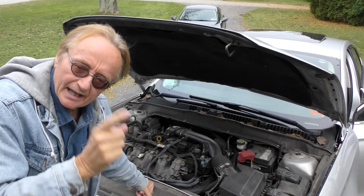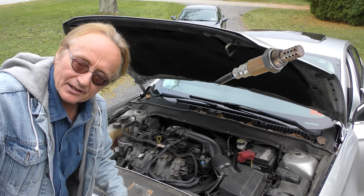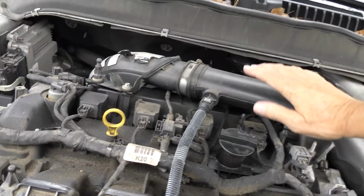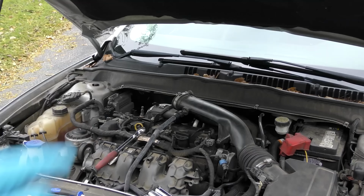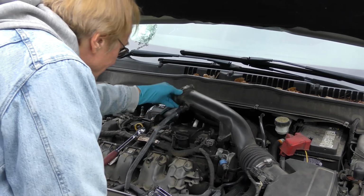Since it's a 4-cylinder, it only has one oxygen sensor, and the data coming off the number 1 oxygen sensor is really bad. And I can definitely feel a misfire. It keeps talking about number 3, so let's check number 3. We'll take the intake off so we can access the spark plug.